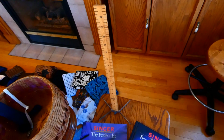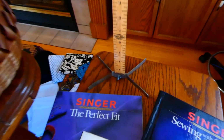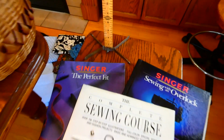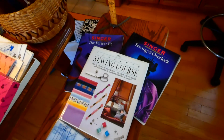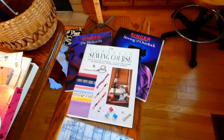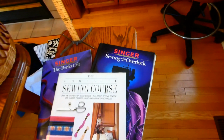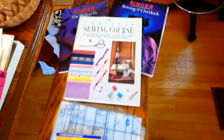This hem ruler is amazing, and I will keep it, but I'm wondering, does it really start at 7 inches, or was there another piece maybe to the bottom that brought it down to 1? Not sure. Sewing books, you can never have too many of them, and I would truly enjoy going through them. And the Serger Overlock book will spend a weekend with me, and we will learn new things.